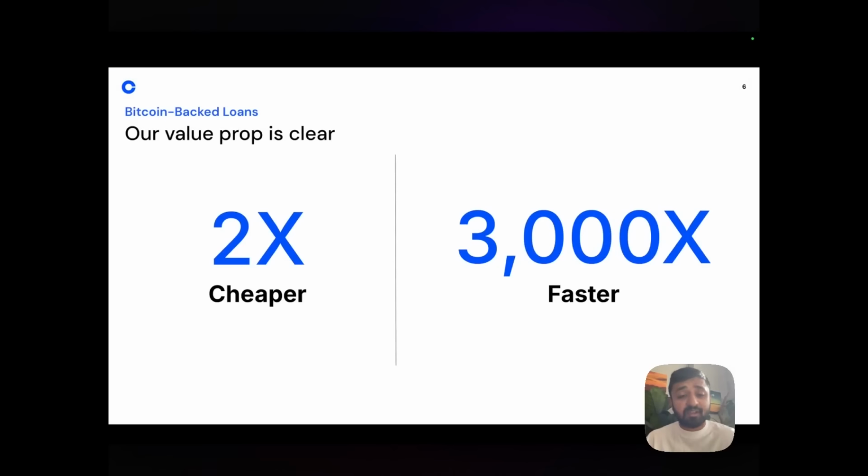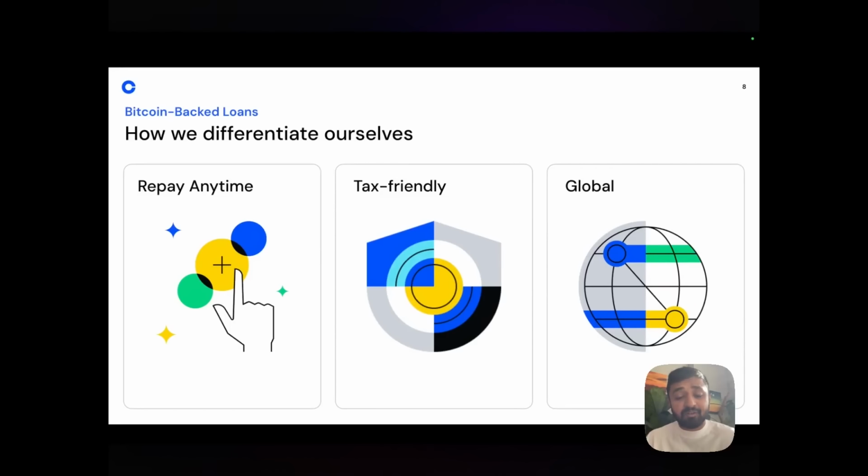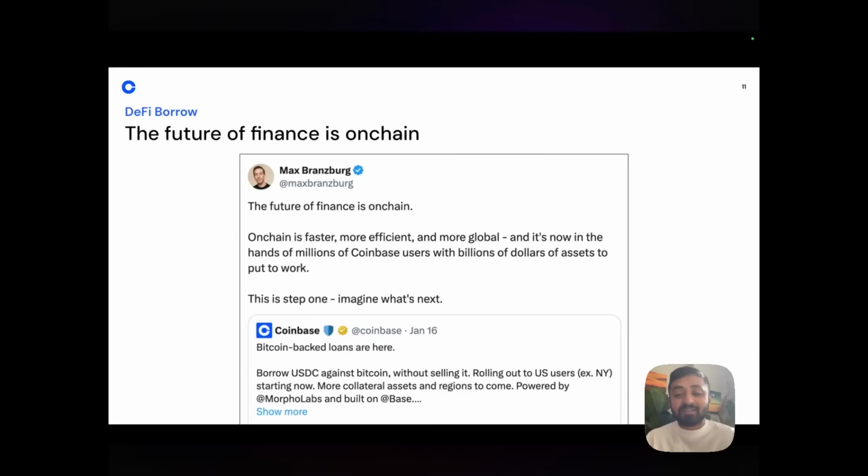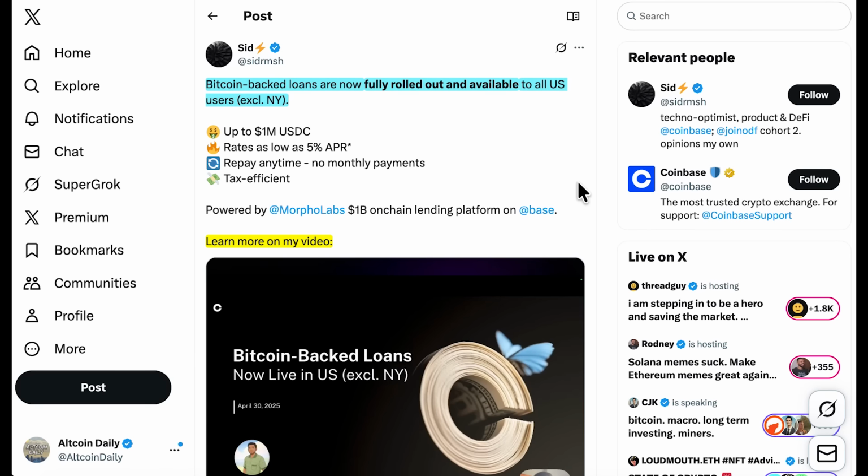Our value proposition is very clear. We're two times cheaper than other platforms out there, and we're 3,000 times faster. You can borrow as low as 5% and you can get it in under a minute. And there are a few other ways we differentiate our product. You can repay anytime, so there are no monthly payments and no fixed deadline. You're able to repay whenever you'd like. Coinbase also does not treat your loan transaction as a taxable event. And very soon it will also be global. The future of finance is very much on-chain. I'm excited to see our Bitcoin-backed loans product scale into this world in a much faster, more efficient, and global way.